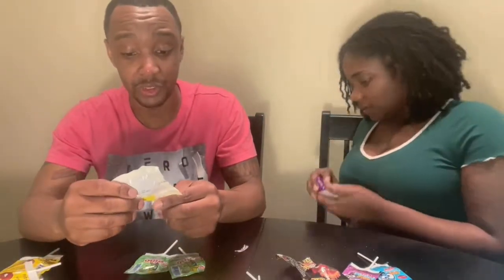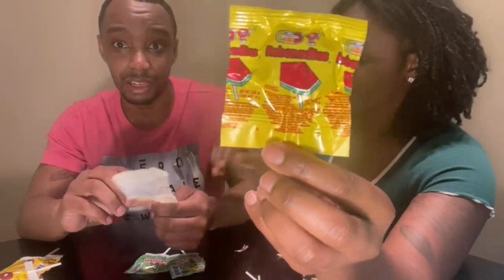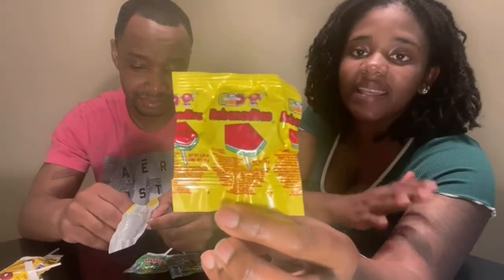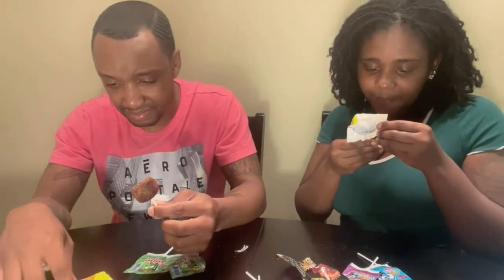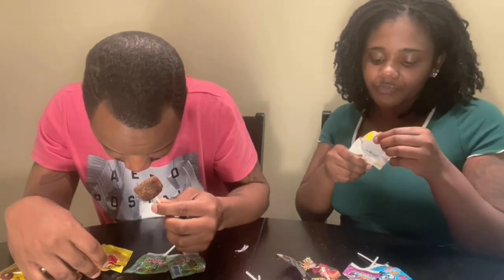Yeah, I got it right here. This looks like watermelon. Yep. This says Rebanditas. I can't even read Rebanditas. It's called Rebanaditas. Oh, it doesn't even tell us what's on it. It's a lollipop. I'm assuming it looks very seasoned. A seasoned lollipop. Okay.